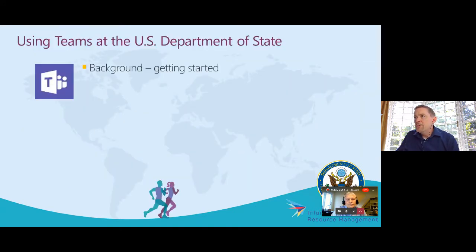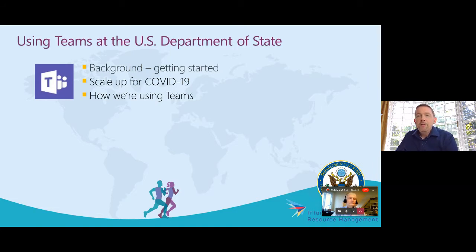So just as a bit of an overview of what we're going to be talking about, in case you wanted to switch to a more technical session, we're just going to go over a background of how we got started with Teams, what it meant as COVID-19 hit us and we had to scale up to a very different way of doing business, how we're using Teams, both at the department level centrally and out in the field at embassies and consulates, and then some case studies and perspective from here in London and from other posts around the world. And then some of the challenges that we see going forward. What happens when we go back to the new normal, whatever that may be.